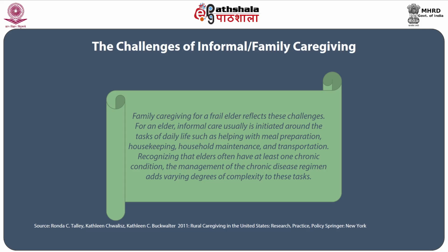Recognizing that elders often have at least one chronic condition, the management of the chronic disease regimen adds varying degrees of complexity to these tasks. In that context, when we talk about family caregiving, it's very important that given the multiple vulnerabilities that the elderly are experiencing in our society, it ultimately influences the caregiving, and furthermore the caregiver's role is increasingly seen in this context.